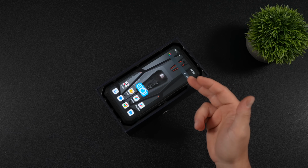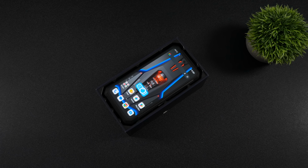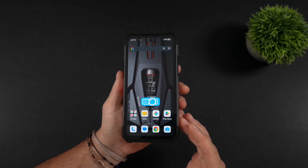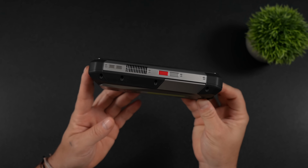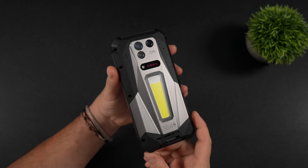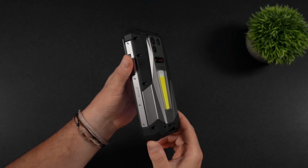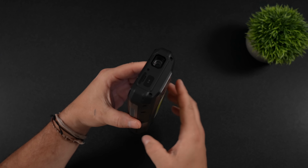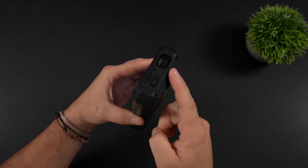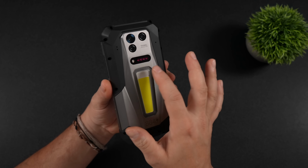But as soon as we get this thing out of the box, you're going to notice that this thing is an absolute hoss, and that's because this is what's known as a rugged phone, and it's packed with features like a 17,000 milliamp hour battery, infrared night vision camera, and up top here, it's got a 2K projector built in with laser autofocus and keystone correction built right into the phone.